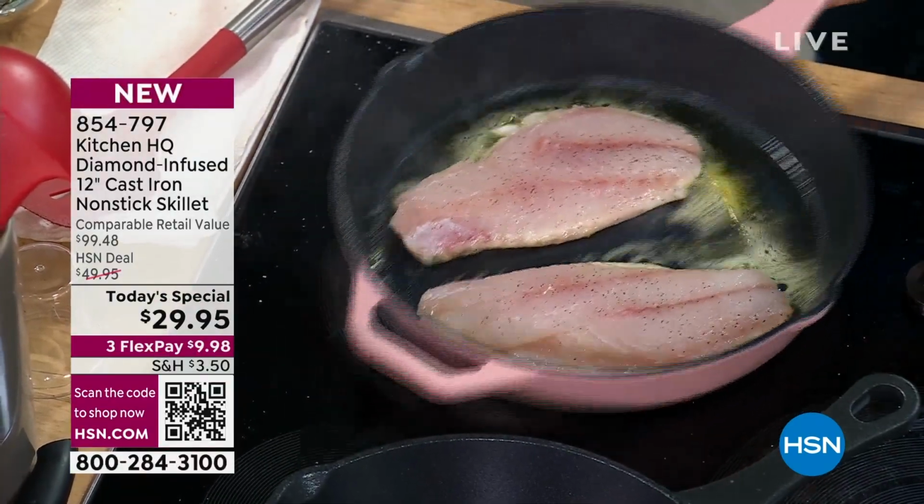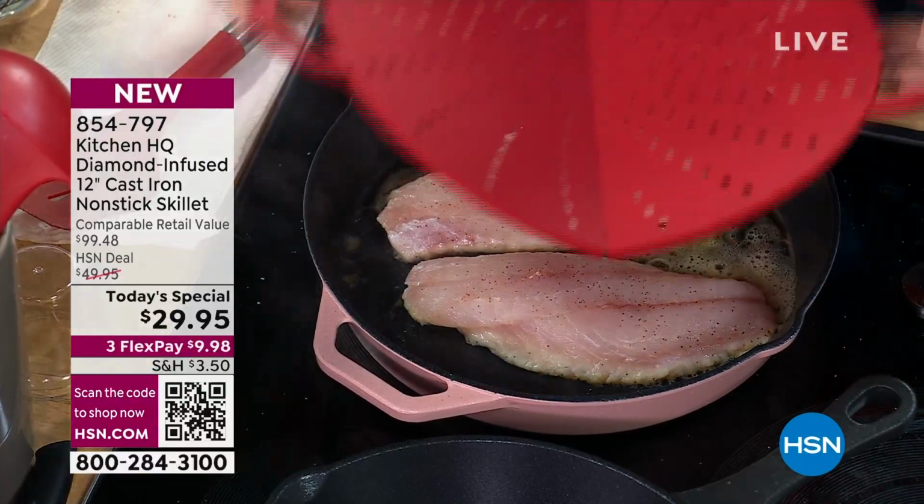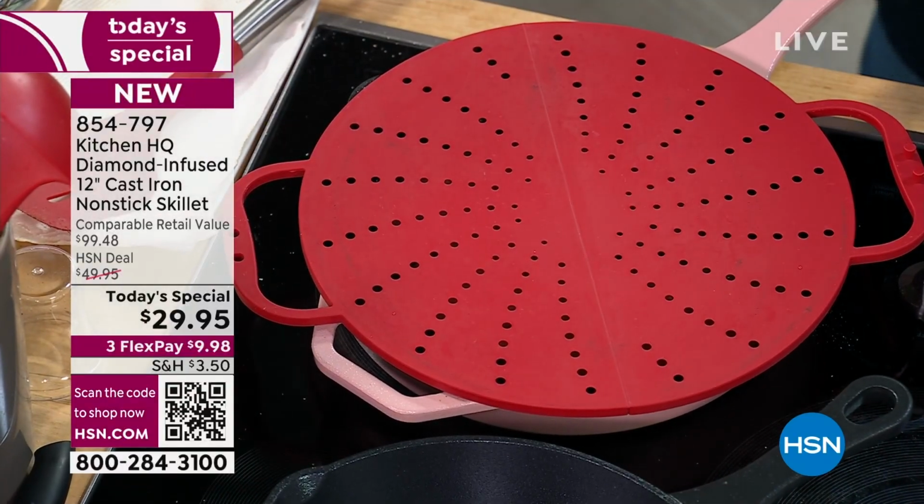This is how fast and high heat cast iron is. Check these out as well. These are little splatter guards that I want you to check out.